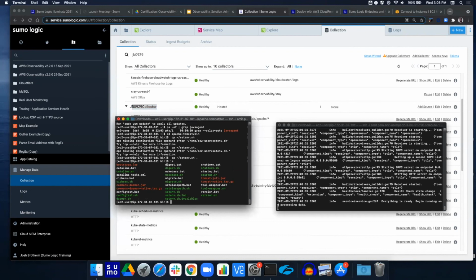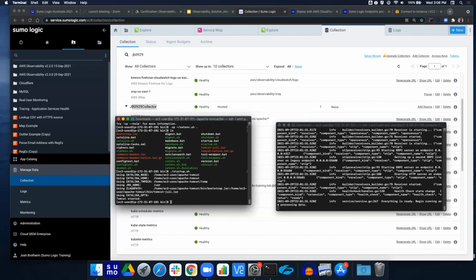And so what's the best way to run it? Just startup? Do shutdown or? No, your ./startup.sh. Yeah, my memory is rusty. Okay, so we got that. And so that should be good now.